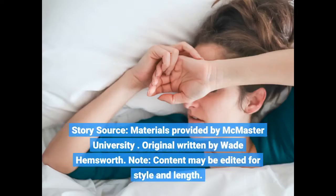Story source: materials provided by McMaster University. Original written by Wade Hemsworth. Note: content may be edited for style and length.